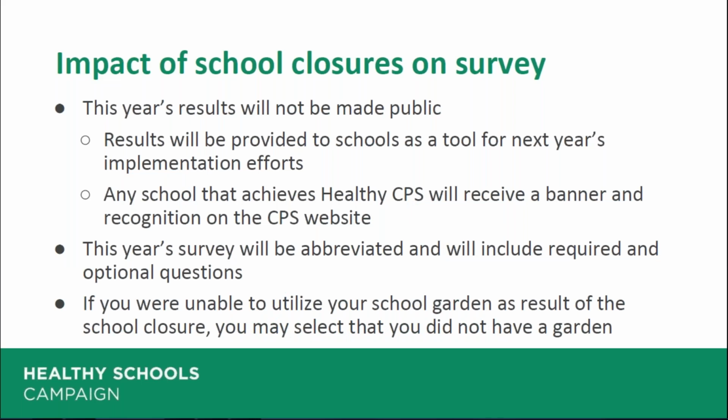So the impacts for this year's survey: normally, the results of the Healthy CPS survey would be put onto the school's website on your progress report. That will not be the case in this following school year, so these results will not be made public. However, the results of this survey will be offered to the schools so that you can use that as guidance for implementing the wellness policies going forward.